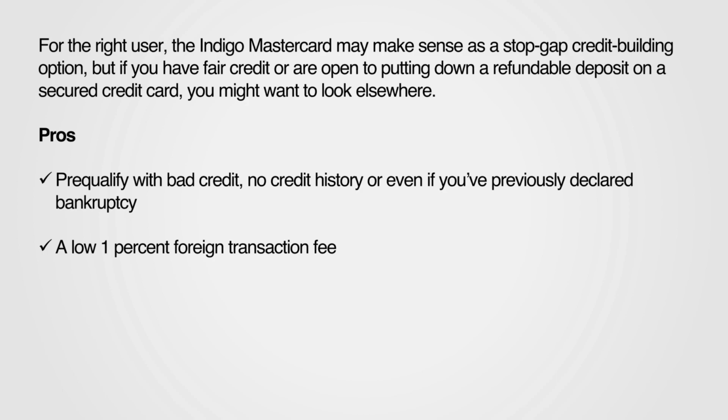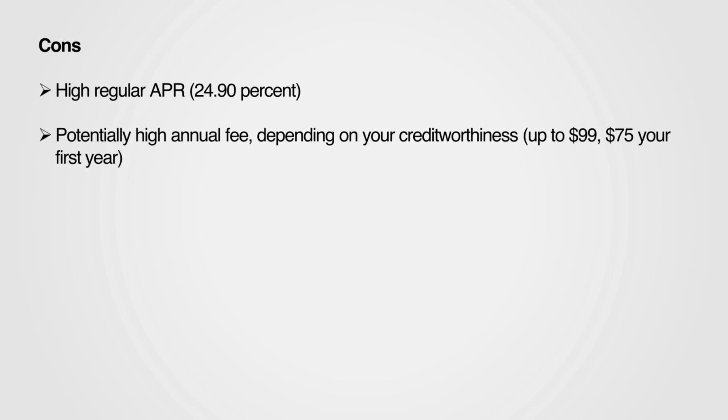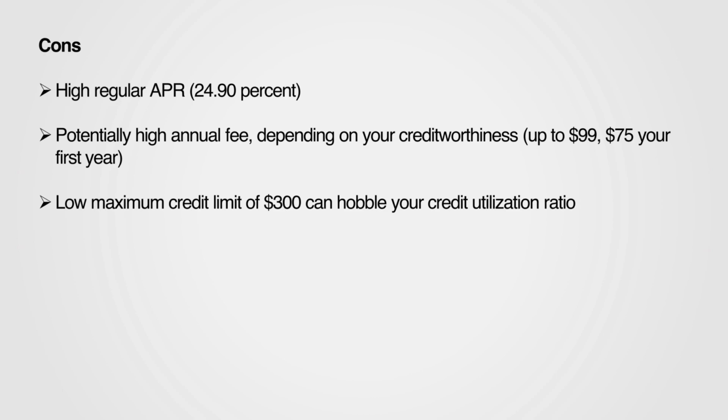A low 1% foreign transaction fee. Reports to all three major credit bureaus: Equifax, TransUnion and Experian. No security deposit required. Cons: high regular APR, 24.90%. Potentially high annual fee, depending on your credit worthiness, up to $99.75 your first year. Low maximum credit limit of $300, can hobble your credit utilization ratio.